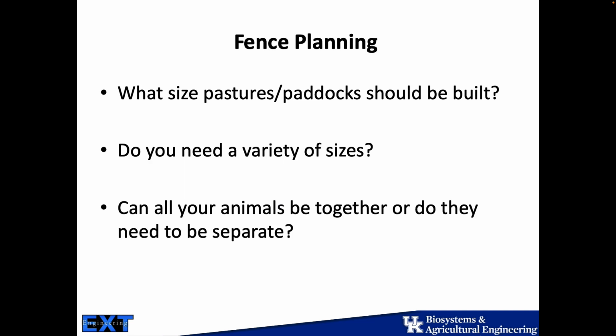In terms of planning out the fences, there's a lot of different things to think about, and I know that you guys have probably touched on some of this, but really take time before building, especially permanent fences, to figure out what size pastures and paddocks should be built, and to consider if they all need to be the same size or different sizes. This is something that a lot of people will do, is they will just put their farm down on paper, and they will literally cut it, and they'll give themselves even-sized pastures. In some cases, that works extremely well in operations, and in other operations, it's not necessarily the best fit.